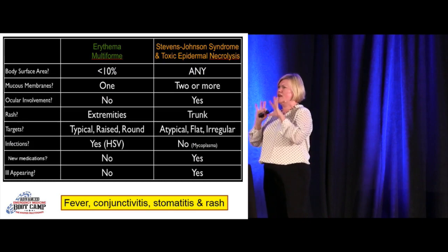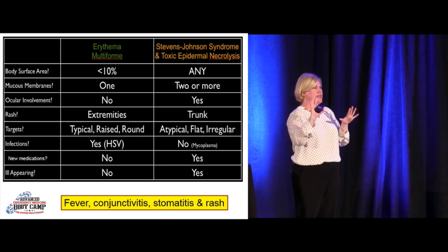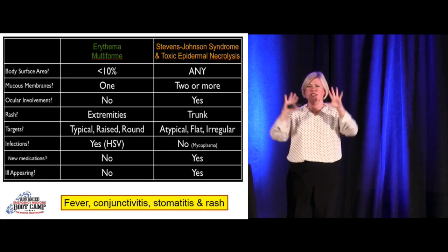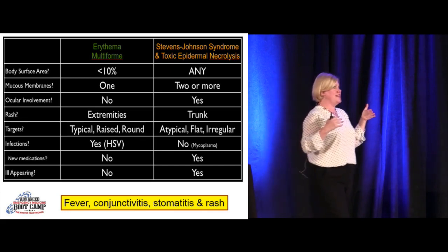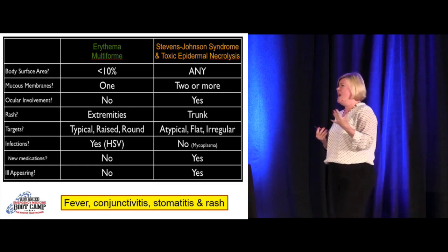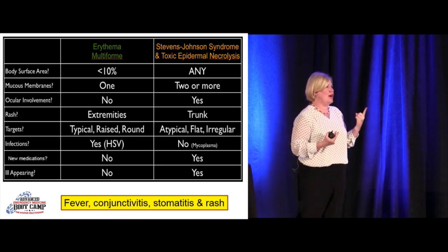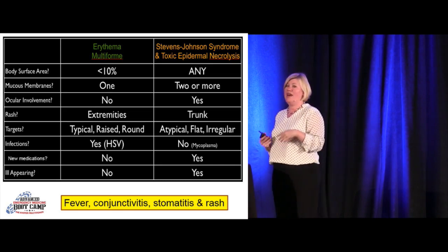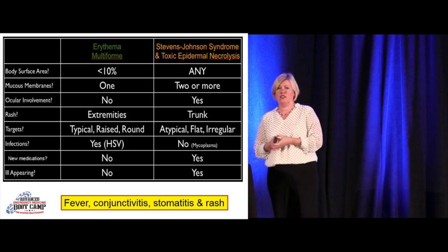That's a money slide to kind of compare Erythema multiforme and the Stevens-Johnson and toxic epidermal necrolysis, basically looking at the body surface area. Does it affect mucous membranes? As I said, you can have some mucous membrane involvement in Erythema multiforme, but we're talking limited to maybe one site, and it shouldn't be that involved. Versus Stevens-Johnson will have at least 2 mucous membrane sites involved, and usually the conjunctiva as well.